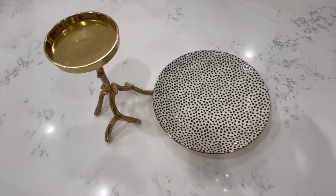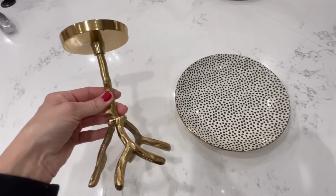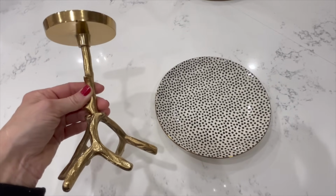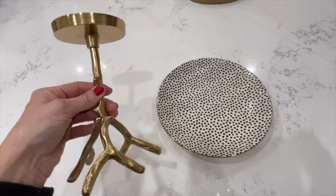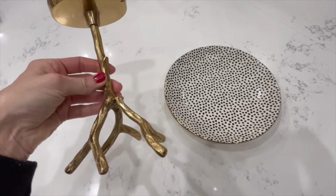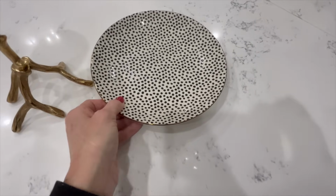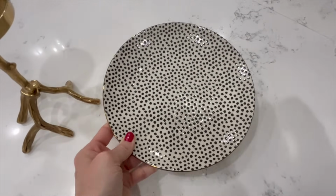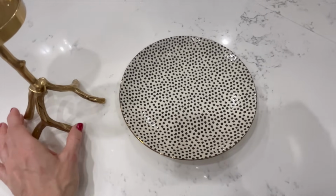So I found a really good candlestick from Hobby Lobby. I think this was $4.99, and then it was on sale, or maybe $4.99 was the sale and it was like $8 or something. I don't know. But it was very inexpensive. I loved it because it's gold and it looks like branches. But then it also really goes well with the gold detail that is around this plate. I got this plate in the fall from Walmart.